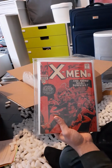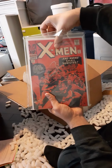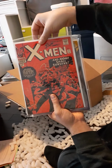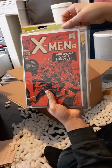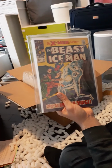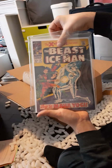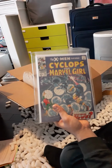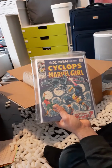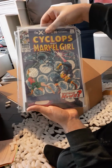So what else we got? Oh, so it's a run. That's fun. Okay, so we got 17 as well. Awesome red cover. Looks good. Looks really, really good. 47. So there we get into the stuff that's not as cool. Not as rare. 47. Here we got 48.